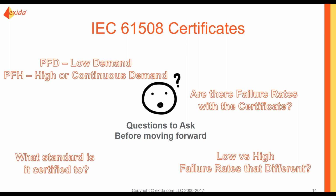Now, when we talk about failure rates for a low demand or a high demand situation, there's different factors that come into play too. It could be the different environmental factors, right? And it could be a different technique on even how they came up with those failure rates. So let's say, for example, they talk about low demand failure rates. Now, these are normally calculated using what? That FMEDA approach. I'll talk about what an FMEDA is in the next couple slides. And a high demand failure, like I said, they're going to calculate by that B10 approach.